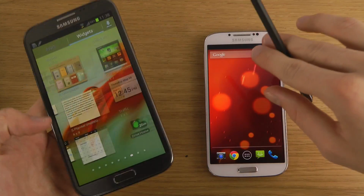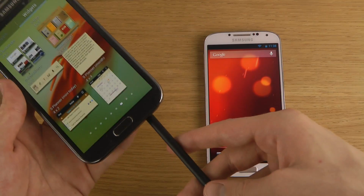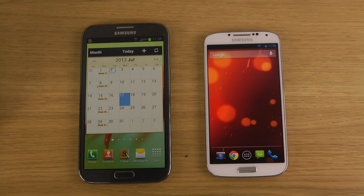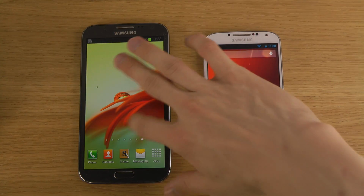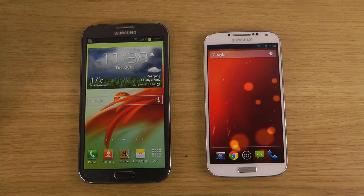But if you really want to maximize your smartphone experience, especially with the big display, this is a bad boy. This is the good stuff. And then we do have TouchWiz installed here. That is where all the S apps come from, and that is the reason why you want to have TouchWiz with the Galaxy Note 2, because if you don't have that, then you don't get Samsung's apps like S Note and all of the S apps and a lot of the S features.